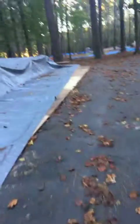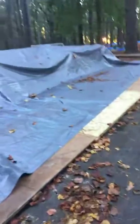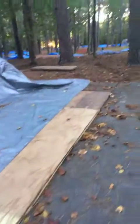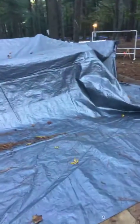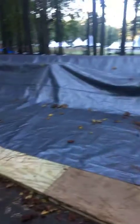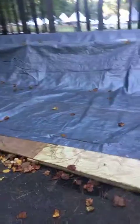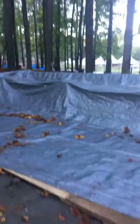You need to adjust the tarp a little bit, primarily just to protect it from any extra water or leaves and stuff. Keep the weather off of it. But this is a floor that's got an underlayment in there, so there's some bounce to it, and it's similar in construction to the dance floor down in Highland dance, but not quite as springy.